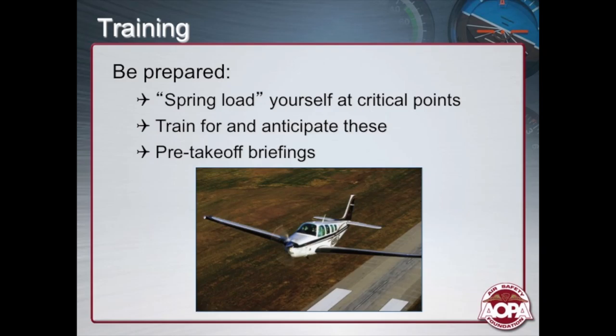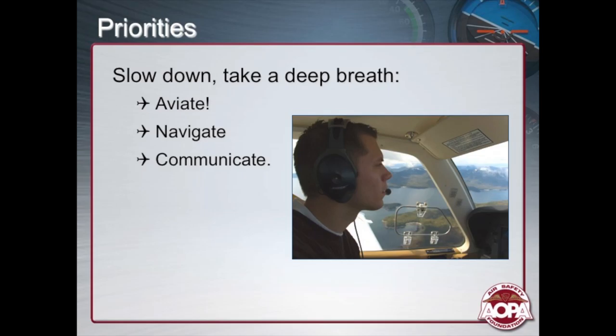Certain emergencies, like an engine failure on takeoff, are so critical and require such quick action that we essentially have to be spring-loaded and have a canned response for them. That's why crews in the airlines practice emergencies over and over and over to have a good, quick response. And once you notice a problem, don't act rashly to solve it. You should remember the three things. You want to aviate, you want to navigate, and be sure to communicate.